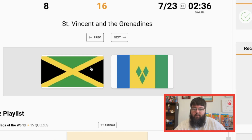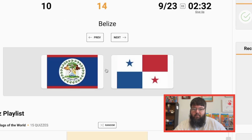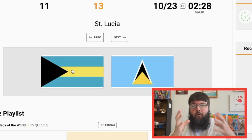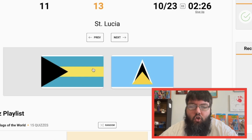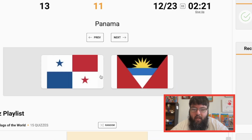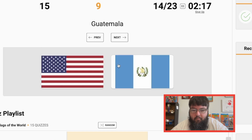St. Vincent and the Grenadines is this one. Bahamas is there. Belize is going to be the big guy. St. Lucia. Also, it helps me see some of the stuff up close so I can kind of see what's going on too. Like some of the stuff in the middle. Panama, this guy. Mexico is there. Barbados is like my favorite.